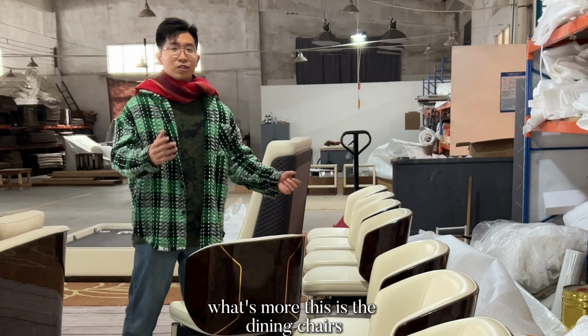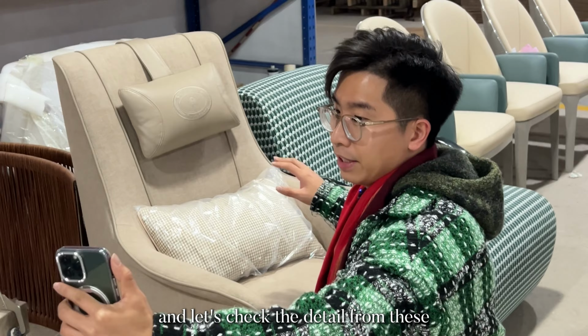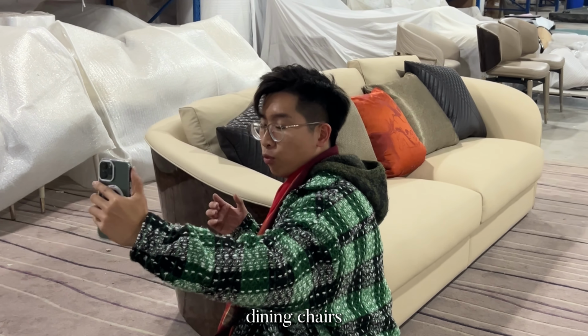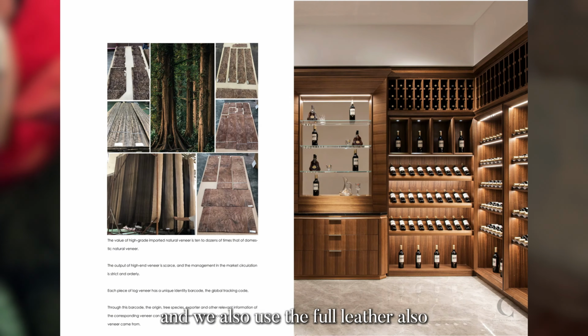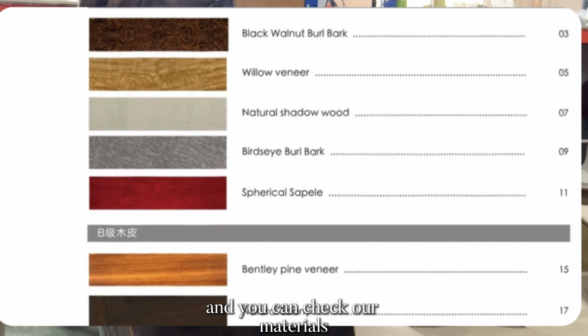What's more, these are the dining chairs. The total is 8. Let's check the details of these dining chairs. You can see we also use the same black walnut material, and we also use full leather. Details tell everything, and you can check our materials.